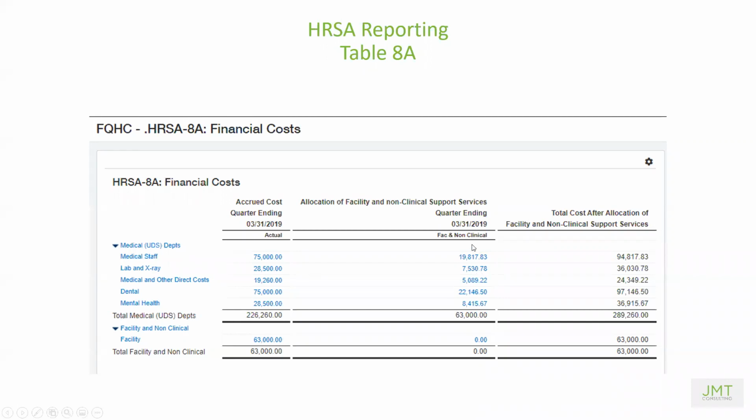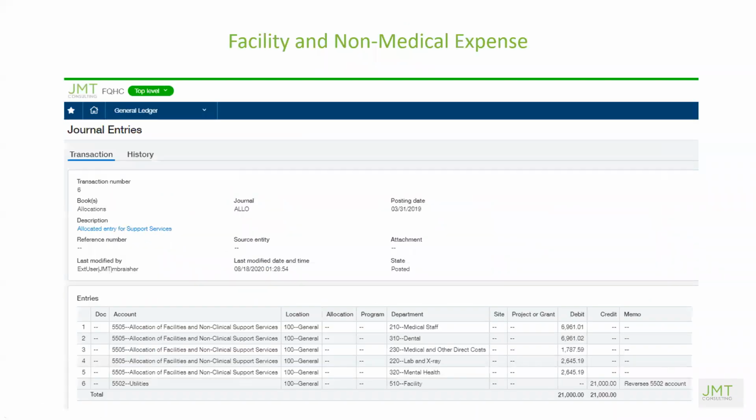And then what the system has done is allocated that. It's not an allocation that is set up in advance, but it's an allocation based on these amounts right here, and so it's divided appropriately. So let me show you what it has done. So here is a journal entry that shows a portion of that. This is just a portion of it. Here are your various medical departments and the cost, and this is the actual allocation that is done, and here is a journal entry.